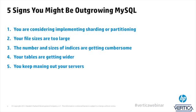When data sets get larger, what we see a lot of people doing is breaking up their data and making many smaller tables instead of one big table. And the most common way to do this is date-based, maybe a table per day.